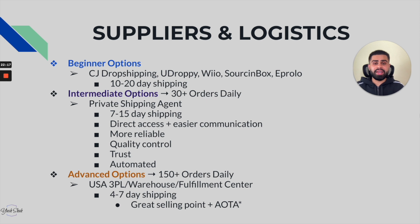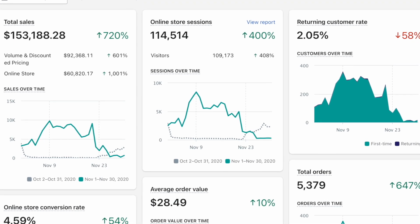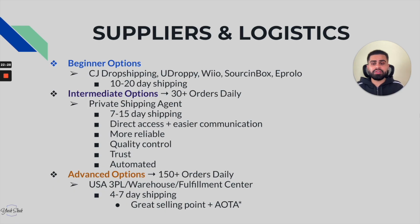Now, these are some advanced options. This is when you're definitely scaling a product. This is when you've found that winning product and you're doing 150 orders per day consistently. You can reach out to a US 3PL warehouse or fulfillment center and attain 4 to 7 day shipping.